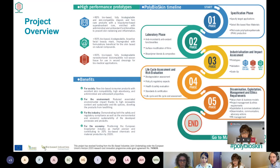For the next step, the industrialization and the impact assessment itself, we are proudly now having these three prototypes that we discussed before: the diapers, products used in femcare, the wound care and the beauty mask. After the validation, especially for the biocompatibility, which is quite a big topic here, which has been done greatly by INSTM, carrying out various tests, making sure that the products in the end, at least the prototypes at the moment, will be ready for the market.